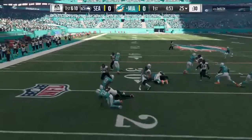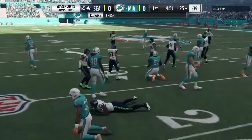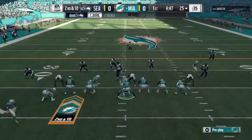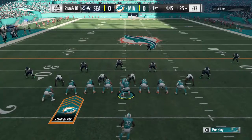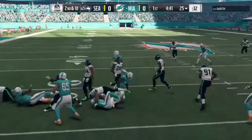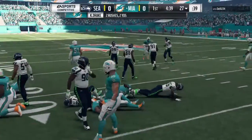Here's the first carry for Kenyon Drake. Looking for a crease, can't find one. Stopped at the line of scrimmage. No gain on the play there, second down. And a defensive end, getting off the ball quickly, swarming to the football, making a tackle. That's what we saw right there.